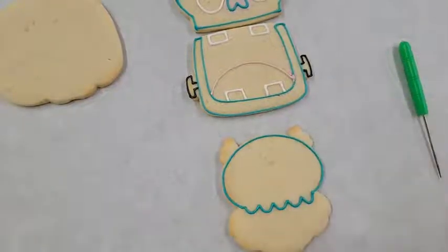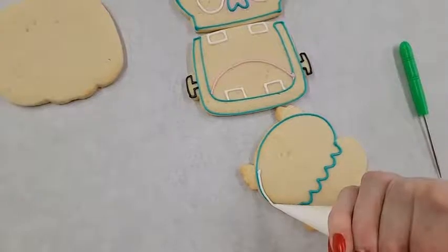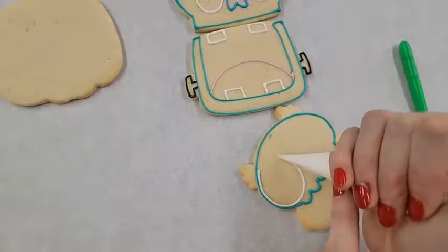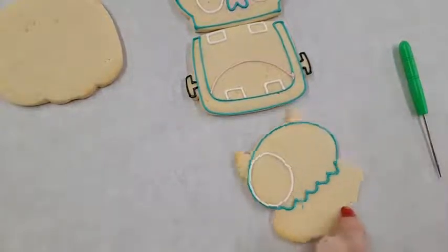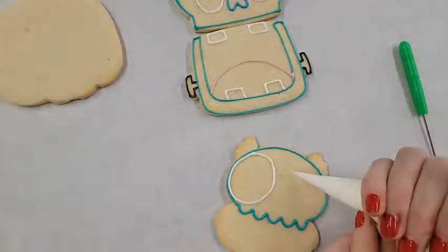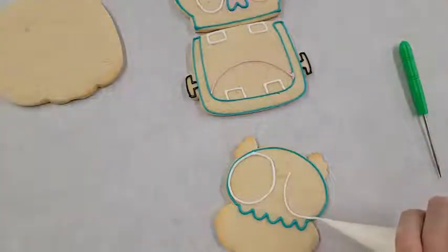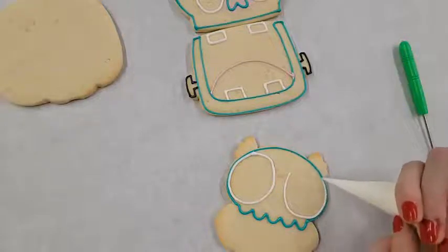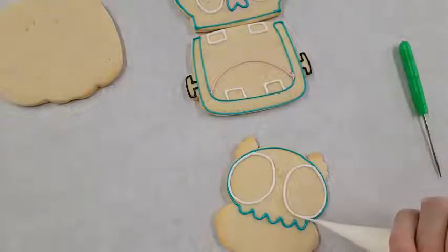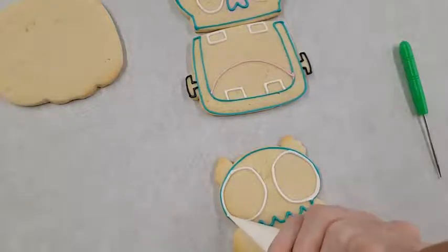Okay, so what I'm going to do is get in close to that other original line. Come all the way around. Draw the owl's eyes. Same thing here. I'm going to go back around because I have a little gap over here and I know we'll not be able to fill it in later. Right here.